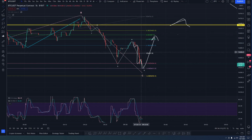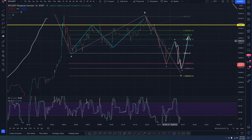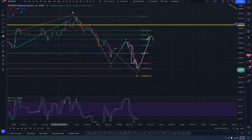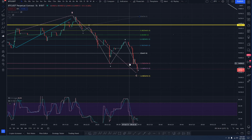Now, this fifth wave is finishing here. Going to be finishing soon. And that will get a reversal back to the upside. If it continues to impulse to the downside, then obviously this idea is incorrect, and we could be getting more of an impulse to the downside than we are getting a corrective wave. So this is a plausible count. We'll see if it plays.